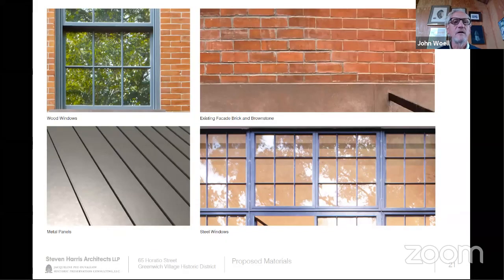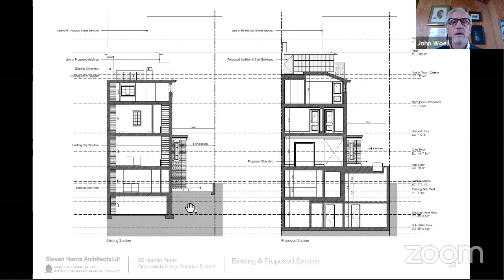The materials are as you see here, which is historic mahogany double hung windows with appropriately historic dimensions. This is the existing brick facade and brownstone. This is the steel sash window that we are proposing, and standing seam metal panels. The sections, I think, pretty clearly illustrate what's happening.